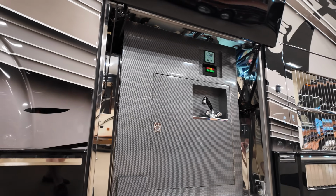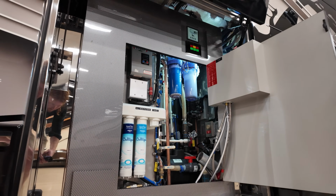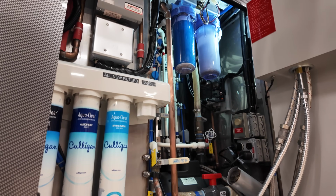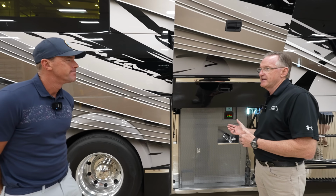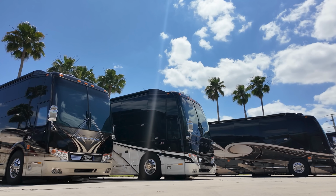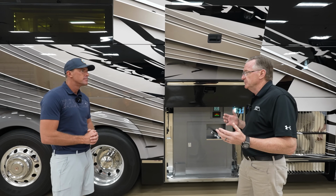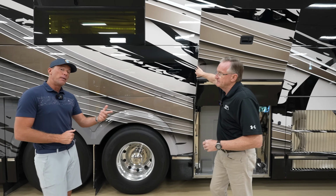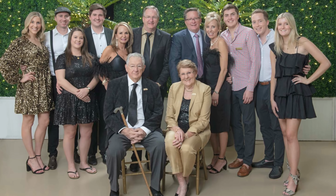Water compartment: stainless steel fresh water tank, aluminum holding tank like we do today, 40-gallon water heater, the water filtration system, the reverse osmosis, same as we do on new coaches today. The used coaches that we have out there, we've been doing a lot of the equipment and features. Some of them have transitioned because of technology changes, but a lot of the platform has remained the same. So when you get into a used Liberty coach, you've got a lot of the features that you have on a new one as well. Your family's been building coaches for over 50 years now, so it's not your first rodeo. Nope, not at all.